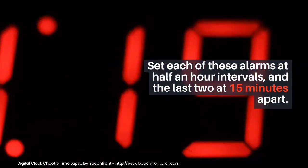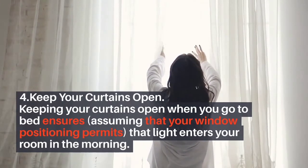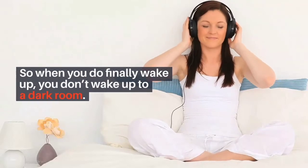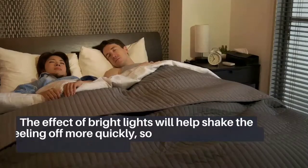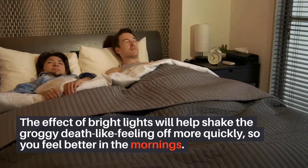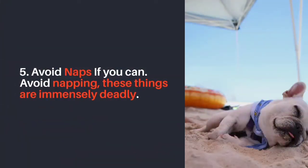Number 4. Keep your curtains open. Keeping your curtains open when you go to bed ensures, assuming that your window positioning permits, that light enters your room in the morning. So when you do finally wake up, you don't wake up to a dark room. The effect of bright lights will help shake the groggy death-like feeling off more quickly, so you feel better in the mornings.